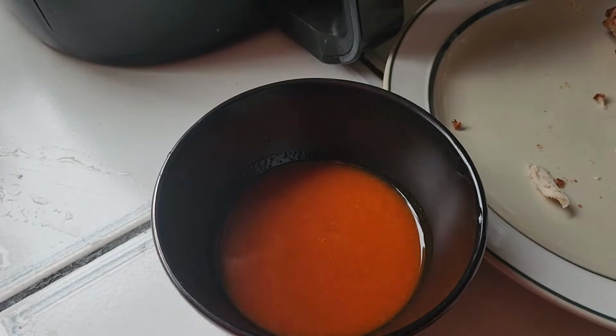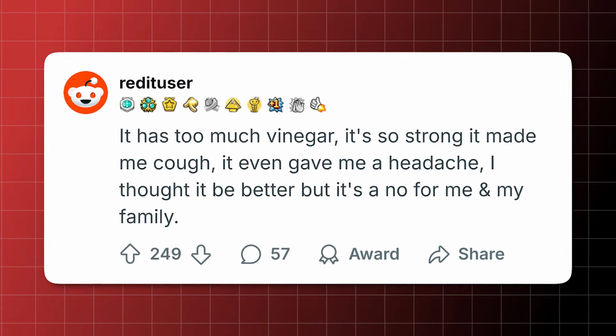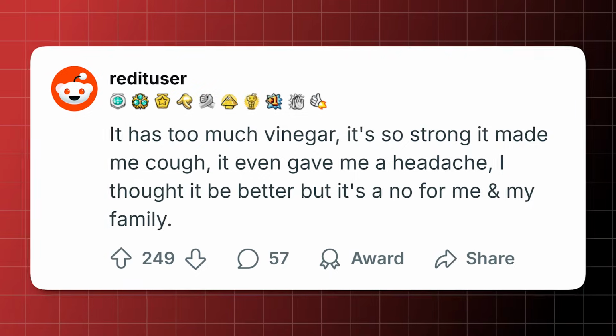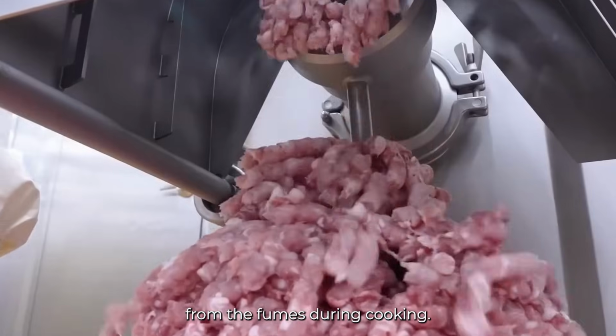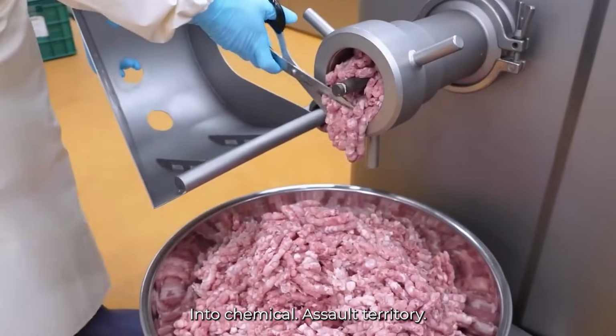One customer's review captures the experience perfectly. It has too much vinegar. It's so strong it made me cough. It even gave me a headache. I thought it'd be better, but it's a no for me and my family. When your marinade is literally making people cough and giving them headaches from the fumes during cooking, you've crossed from aggressive flavoring into chemical assault territory.